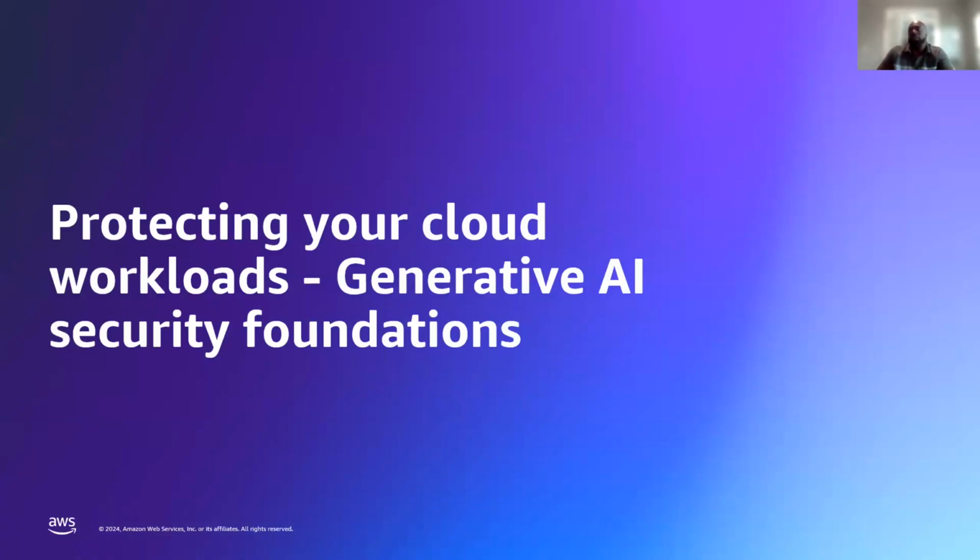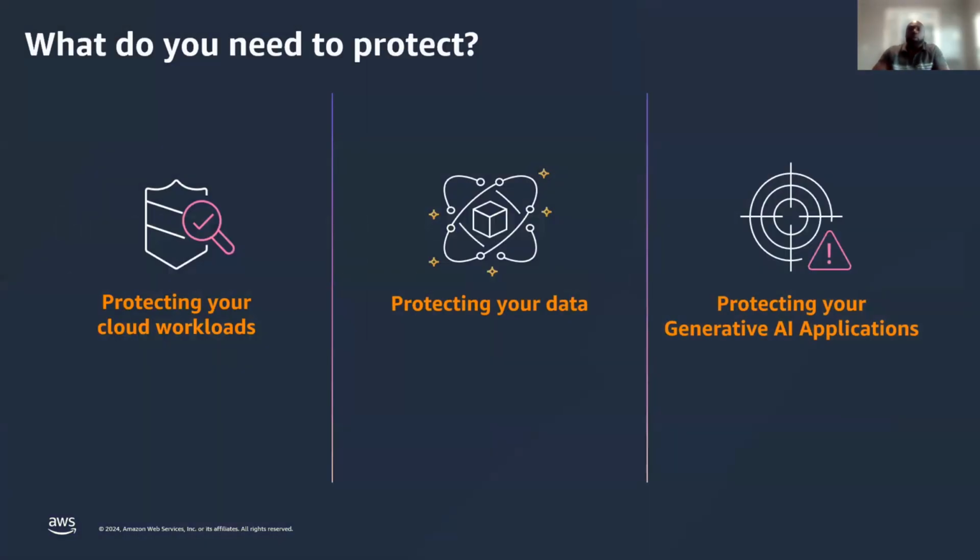So protecting your cloud environment and Gen AI workloads. So really, what exactly do you need to protect when you think about it? I think as mentioned on the previous presentation, you need to protect all of your data in your cloud workloads, regardless if it's Gen AI or any other application. Those protection mechanisms are very much the same. But then you get to slide into protecting the data that you may be using from other applications or solely for the Gen AI application.